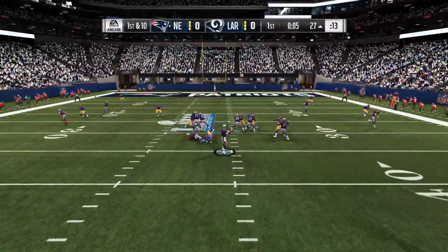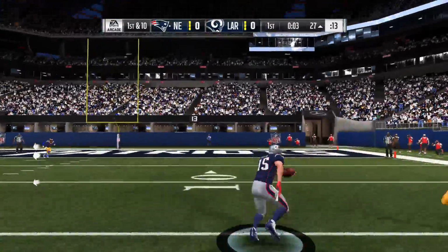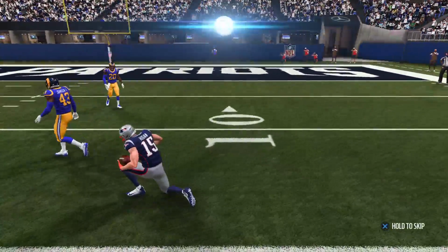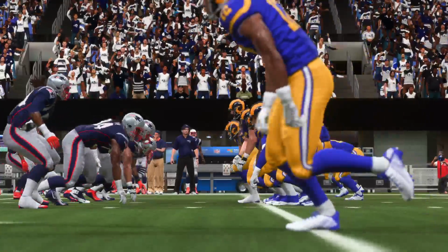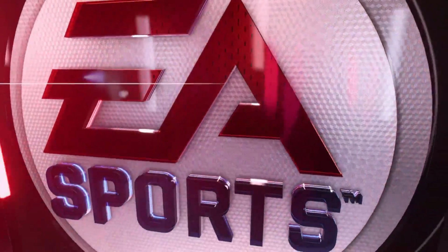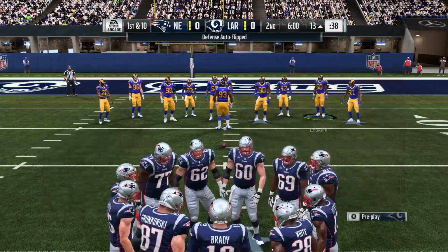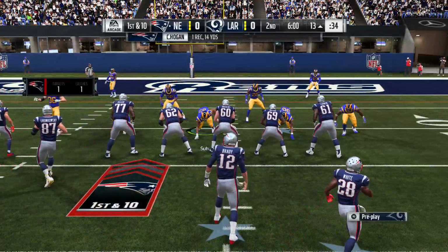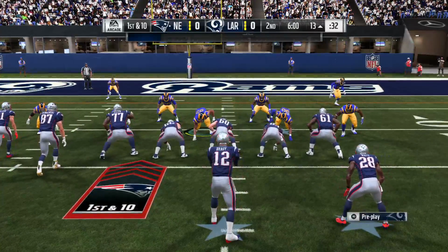On first down, Brady. The right side caught, Hogan. And down inside the 15 he goes. The Patriots into the red zone for the first time. They have a 1st and 10 at the 13-yard line.